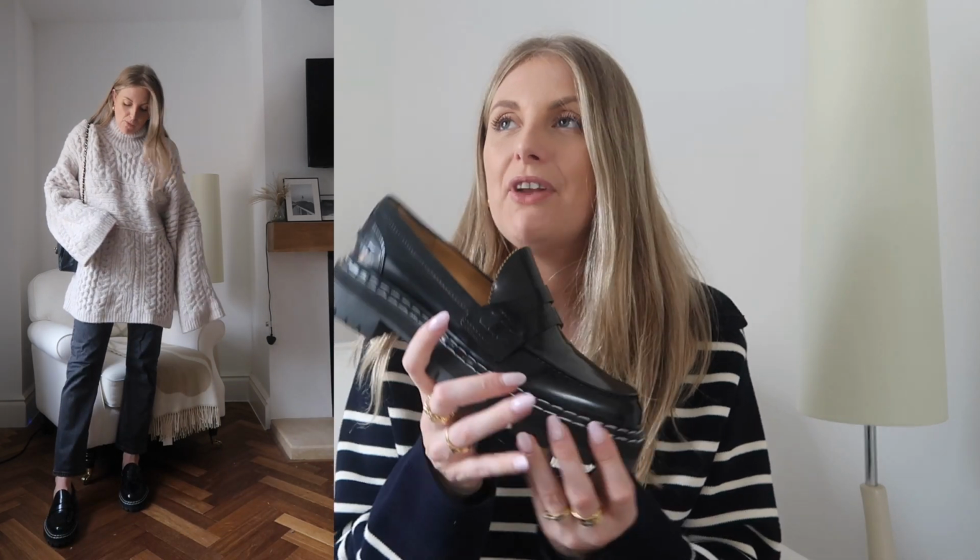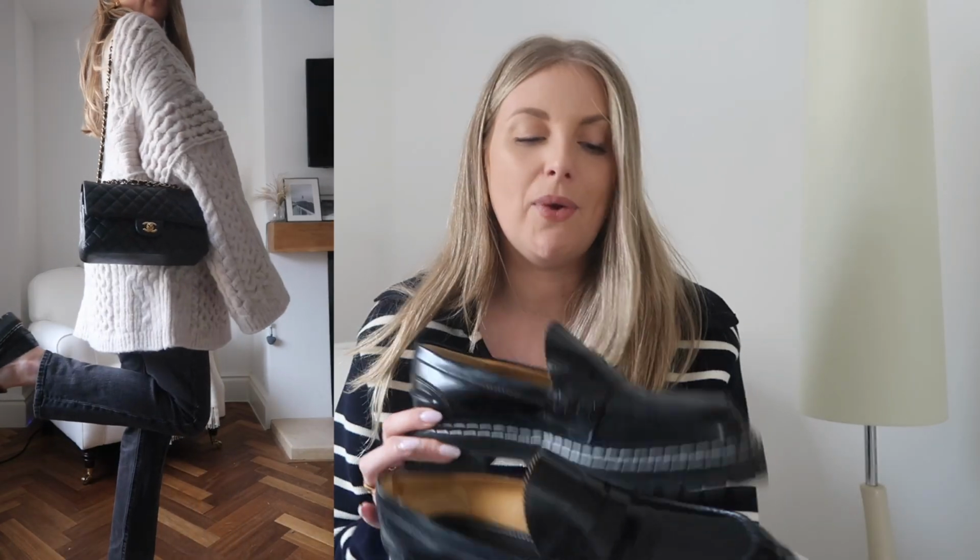Or you can go the other way and go for the whole 90s Y2K look with ankle socks and little cute dresses and skirts and things. So there's loads of different ways that people are wearing them, but I feel like I'm definitely going to be more on the classic jeans, leggings, jumpers looks, but I love them.